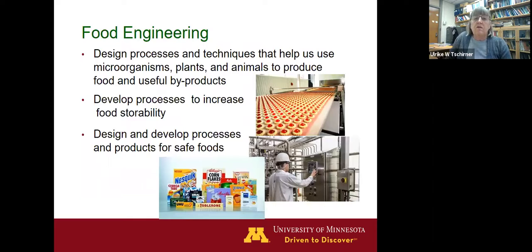Food engineering is focused on designing processes that help us to produce effective food and byproducts, increase food safety, increase food storability, and these are all companies that I'm sure you've heard of. One of the things I want to add here too, yes, we do have a food engineering track, but it is very similar in the foundation classes to the bioproducts engineering track. So I actually have quite a few bioproducts engineering students working for the food industry. Alyssa, who is one of our alum who is here today, actually graduated from the bioproducts engineering track, but works for Land O'Lakes for a food company. So there is a lot of overlap in between there.